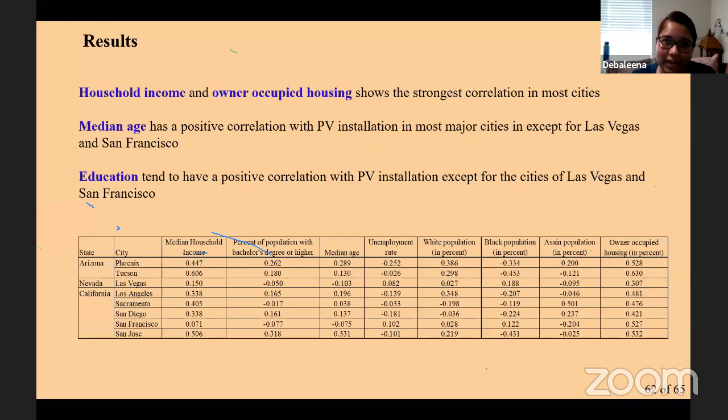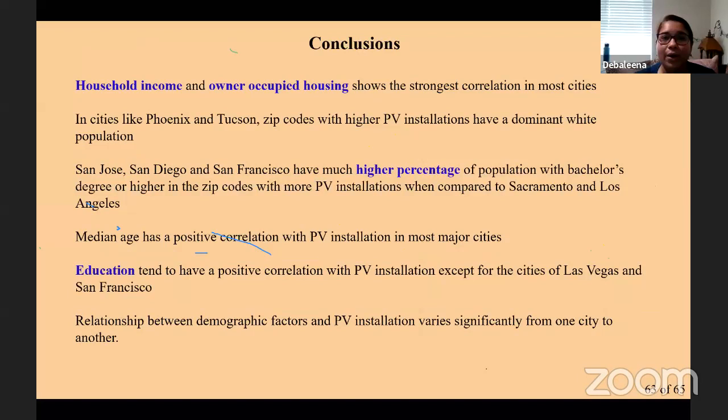So coming to the conclusions, we found that household income and owner-occupied housing, where a person owns a house rather than renting an apartment, have the strongest correlation. In Phoenix and Tucson, zip codes with higher PV installations have a dominant white population.